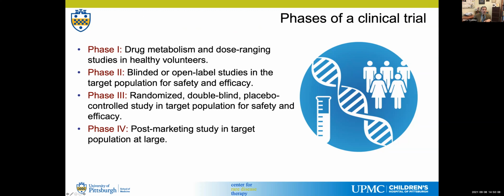Are pretty widespread. In a phase 1 trial, you heard Dr. Enns talk about safety rather than efficacy. These are often drug metabolism focused, so it's just trying to figure out how the drug is metabolized in the body. There may be some dose ranging studies to try to figure out what the right dose is. And oftentimes you'll see it in healthy volunteers, because even though the drug may not be treating anything in them, their body is still metabolizing it the same way as somebody who has a particular disease. So oftentimes this will be used in healthy volunteers.